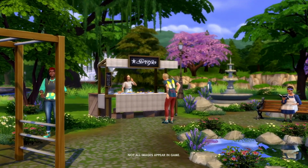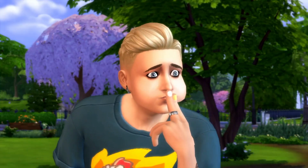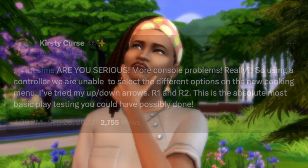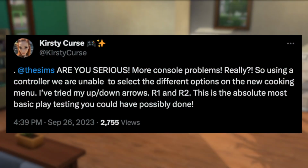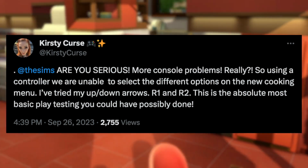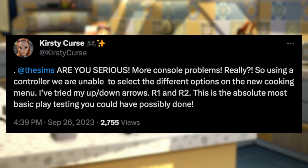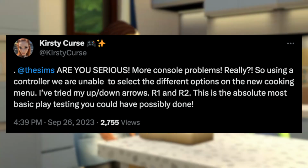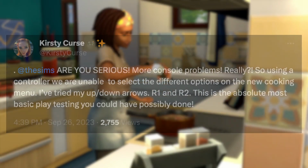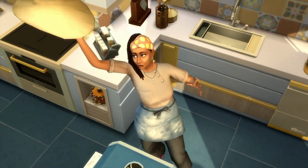Okay, one other quick edit in here because console players are now being even more inconvenienced by this update, because earlier this year the controls were changed and they still haven't been fully restored to what they were, but now with the new cooking menu, you can't go through the different options if you're using a controller, so that is really bad. I hope console gets a hotfix, but since they're being really slow to fix the controls, I'm not sure if that's even going to happen.